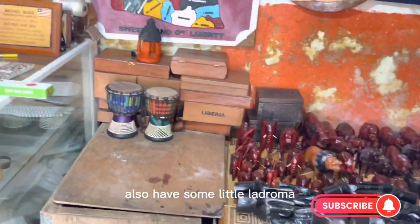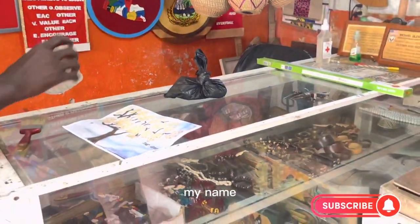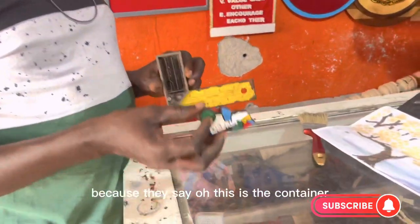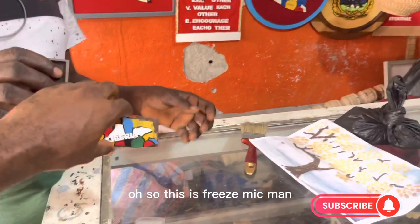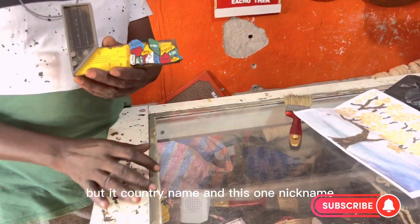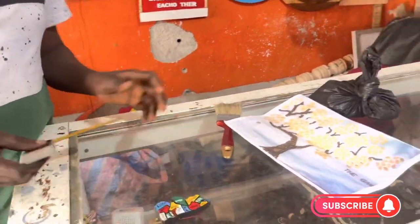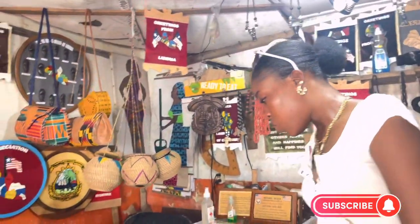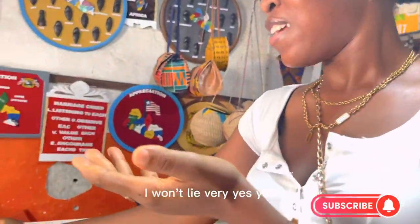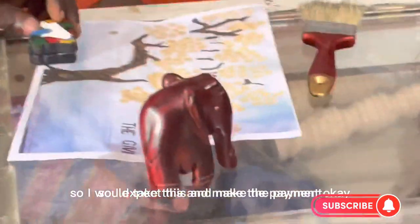The elephant. Also have some little Liberia map. Okay. Fridge magnet. Because some people, when they come down, they like to carry something to show to people to say, oh, this is the country I was in. Oh! Yeah, so this is a fridge magnet. You can use it for your fridge. And then we have some with a country name, and this one, only carrying a country name. So what will I take? I think I will take the elephant. Okay, so guys, I'm taking the elephant. Right? So we have to promote our own local business. Yeah, that's true. So I will take this and make the payment.